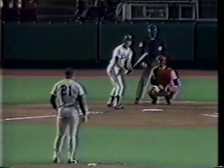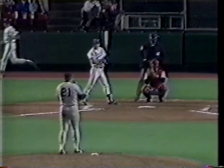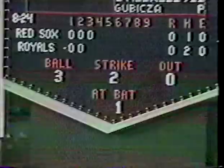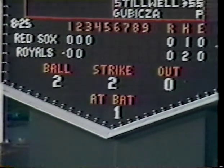Scoreboard operator trying to do a little umpiring for Dale Ford. That's the second time they've had the count wrong in the Royals' favor. The scoreboard shows 3 balls and 1 strike, when in fact the count is 2-2. The scoreboard has 3-2 up there now. It is still 2 balls and 2 strikes. Dale Ford doing his Richard Nixon imitation there. Now they've corrected it. 2-2 the count.